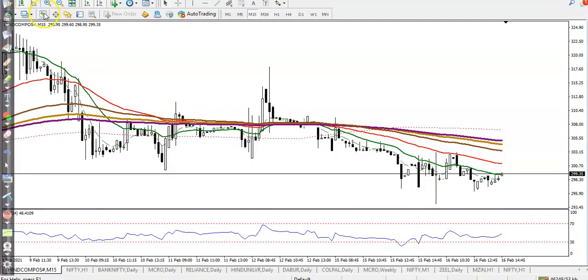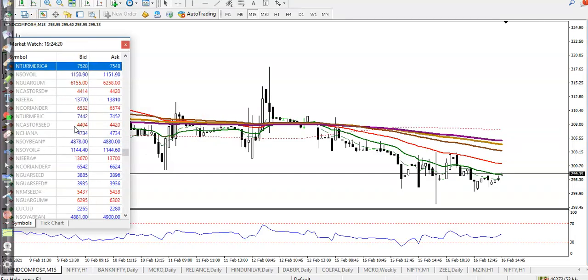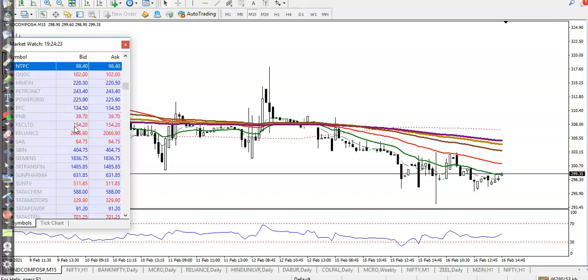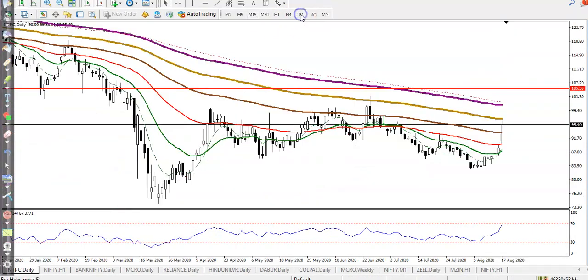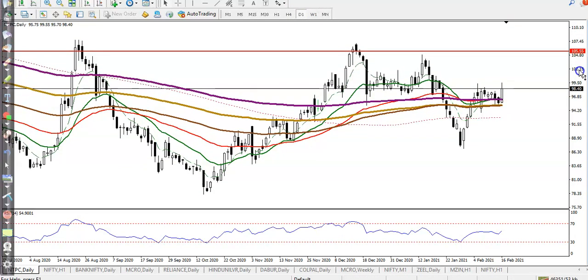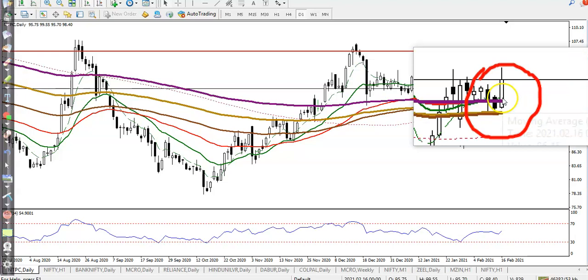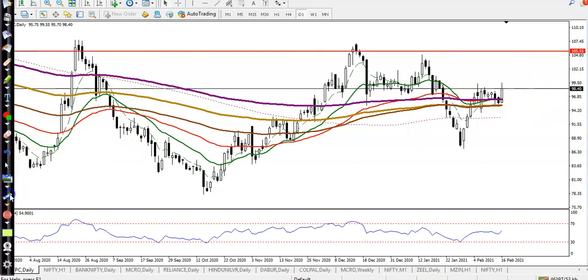And next, NTPC. Okay, where is the NTPC? Yeah, this one. Okay, this one, NTPC. Now I can see NTPC in a large time frame is still running sideways, but here you can see we have seen some bullish candlestick pattern somewhere there. All right, here you can see this one, a bullish candlestick pattern. So what I'll do here, I'm looking for a buy after breaking this resistance line.